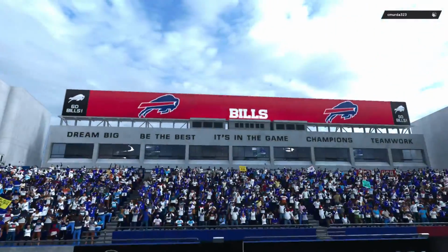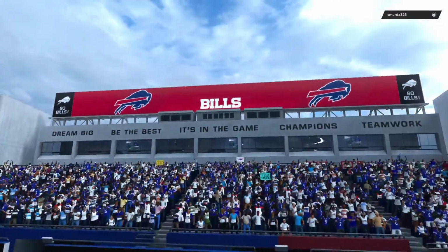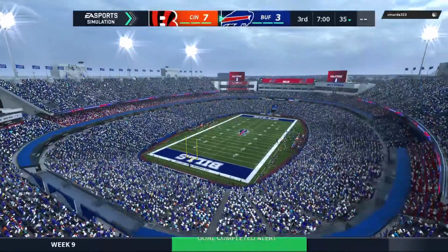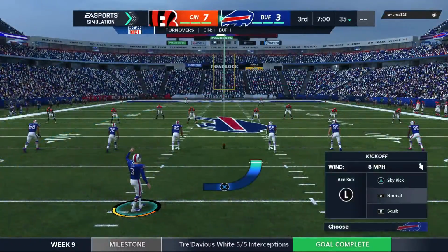So we've reached intermission here in a low-scoring game. 7-3 is our score. As we'll send you down to Orlando, we check in with Jonathan Coachman for our EA Sports Halftime Report. Coach.